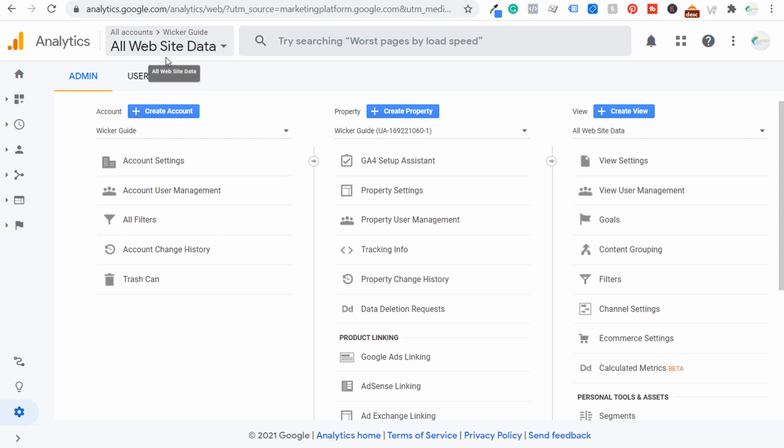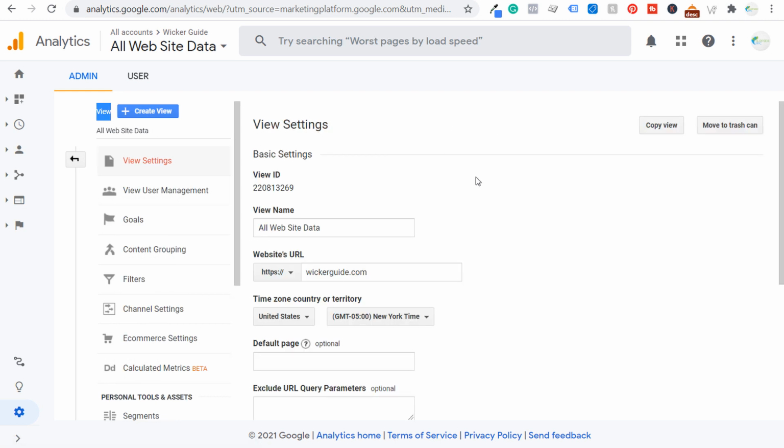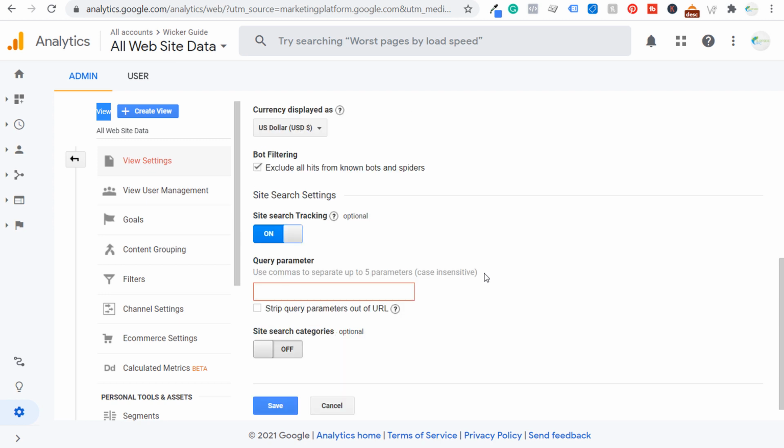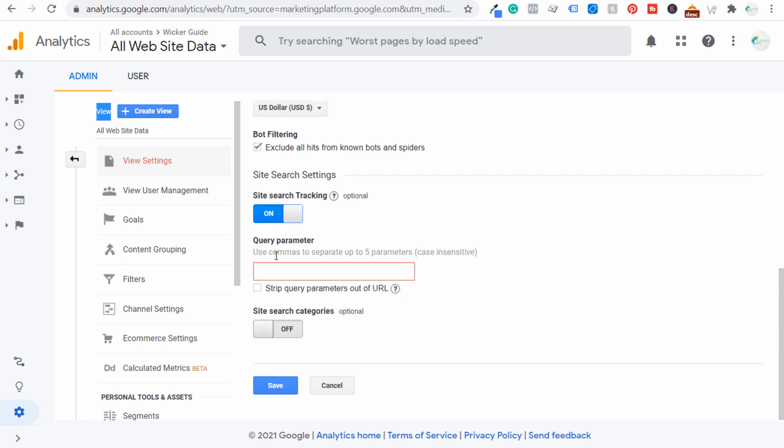But what you want to do in your Universal Analytics account is come over to the View portion here and click on View Settings. I haven't turned this on yet, but if we scroll down, you can see I don't have site search tracking turned on. So in order to track searches on your website, what you need to do is turn this on, and then you have query parameters, and you can use commas to separate up to 5 parameters.